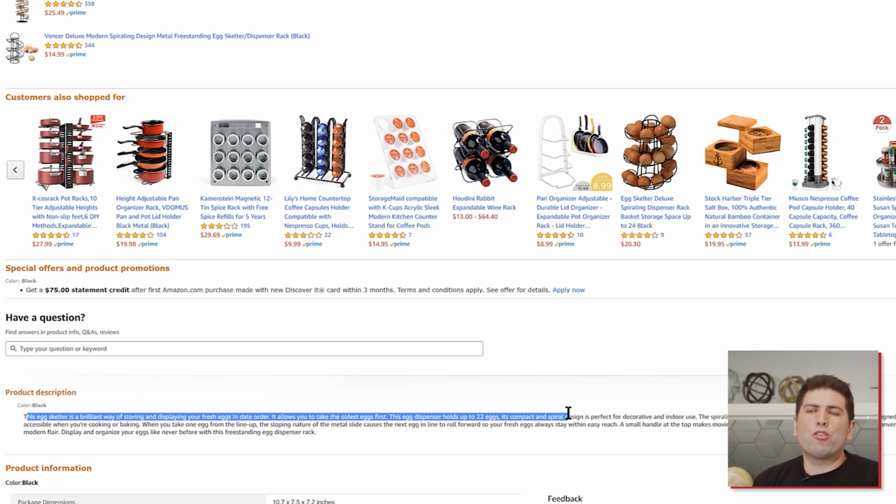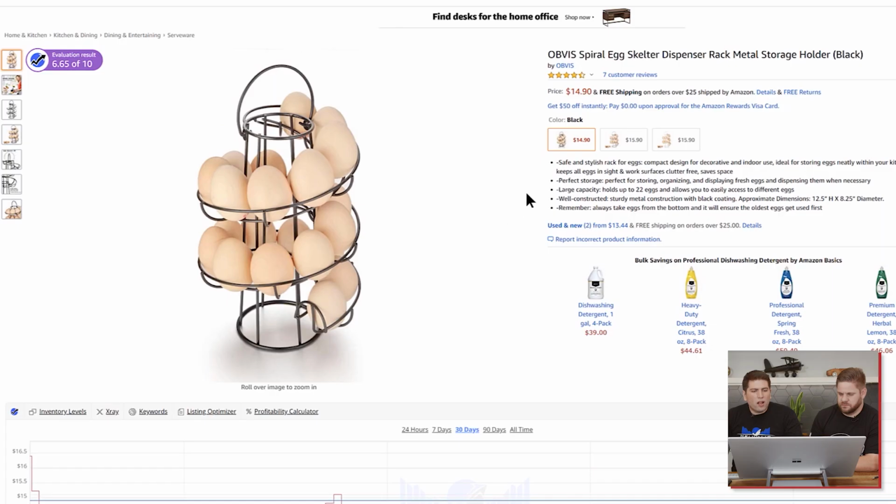I really want to hit those points that we had brought up, which actually we kind of got a head start on because we were able to get those in the title. But this first bullet point and the first line of the description is where we really want to hit that desire, that want, that need, that fear. So Tim, let's think about this for a second. These people are kind of doing that by saying safe. Like what, is it unsafe? You might poke your eye out with this. I don't understand what safe means, but stylish rack for eggs, I want something stylish for my kitchen. It's speaking to my emotions, right?